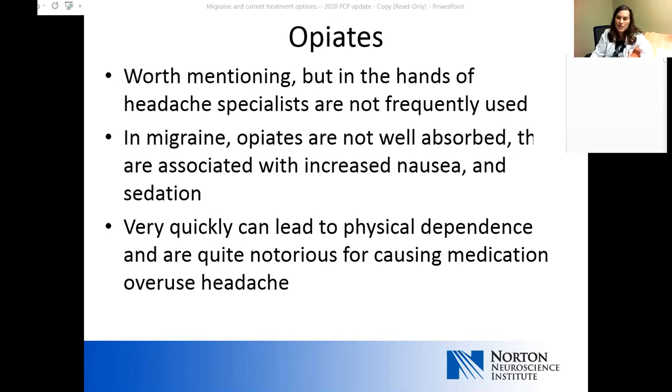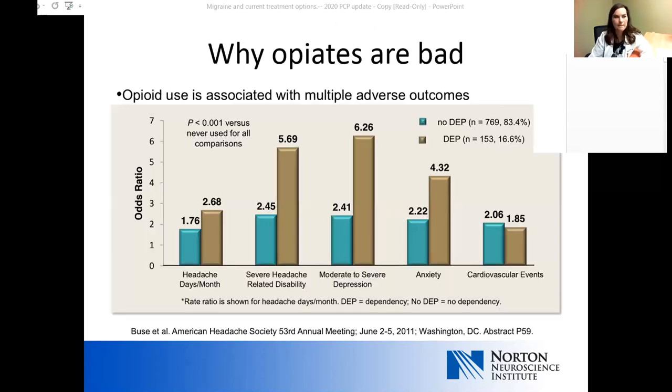Opioids, worth mentioning, but we don't really use them often. They're not well absorbed. They're associated with increased nausea and sedation and can lead to physical dependence and medication overuse headache again. Next slide. One of the reasons, and I don't want to harp on this too much, that they're bad is that a study showed they can lead to worsening severe headache-related disabilities, moderate to severe depression, worsening anxiety, and worsening headache days per month. So while very short term, if all else fails, Hail Mary, you may want to try one, but they're not a great medicine for long-term use for headaches.